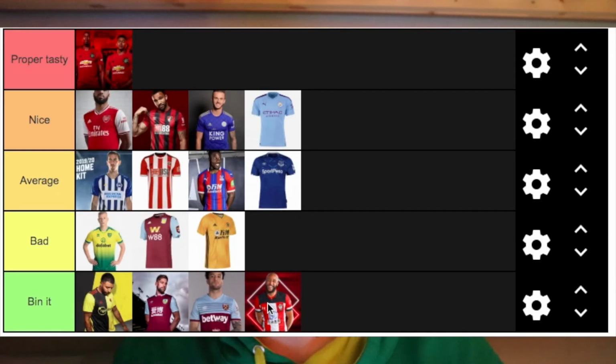Next up we also have the Southampton kit. Southampton currently in the relegation zone this season, and it's probably the kit that's doing that in my opinion. This is an awful kit. Whoever made that should be sacked from Under Armour. I really do. I just don't like it. There's something about it that's horrible in my opinion. If there's one below bin it, I would put it in there, but I've just gotta go and bin it.